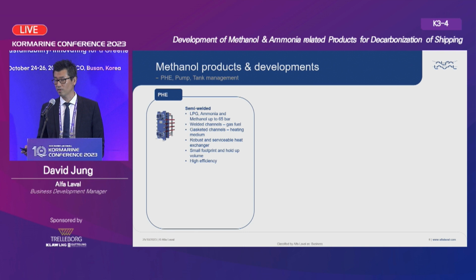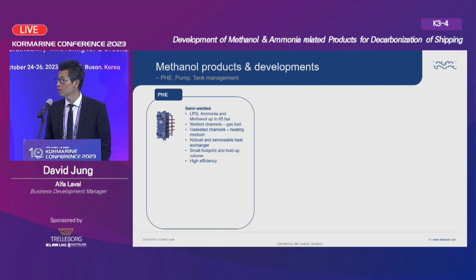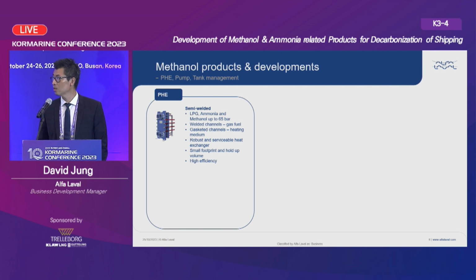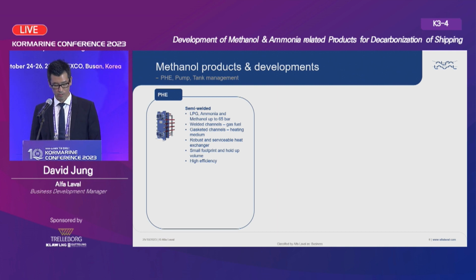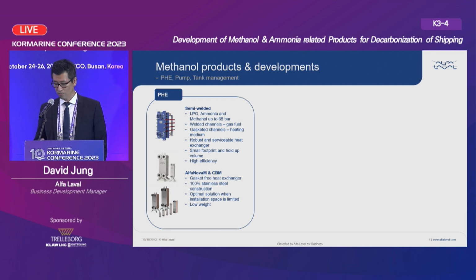So next on the slide are the products that we have had for the longer period, for several decades. The semi-welded plate exchanger has been used for LPG, ammonia, and methanol up to 65 bar. One channel is welded and the other channel is gasketed. It's a robust system that has been used for many applications. And when there is a need for less installation space and also low weight, then we have another solution, the Alfa Laval Nova and CBM types of plate exchangers.